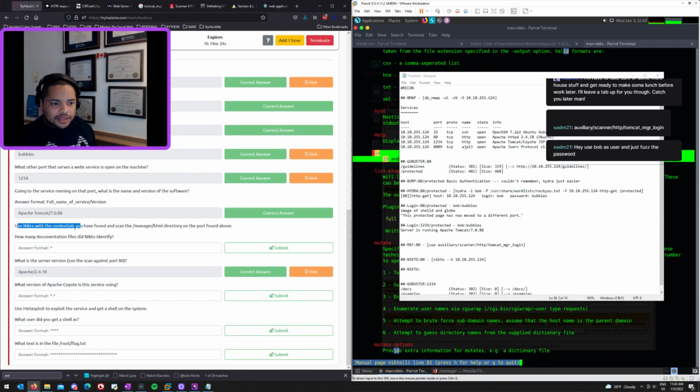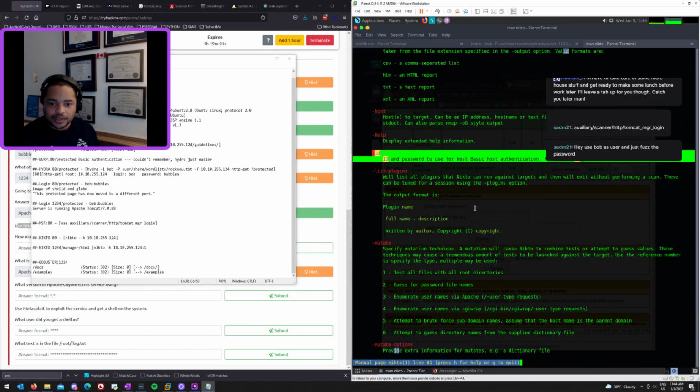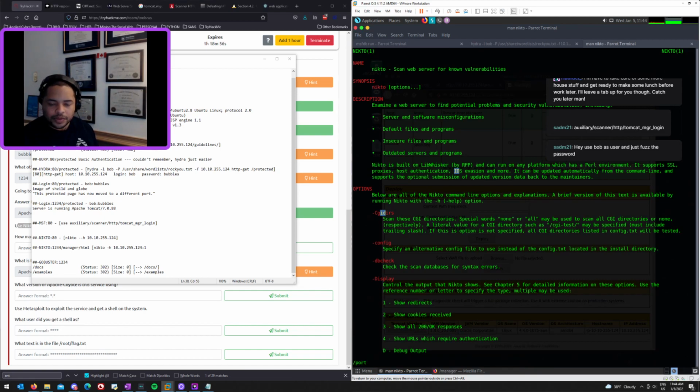What did they want me to run it against? On a manager HTML directory on a port you found above. Okay, so I'm assuming they mean 1, 2, 3, so we're going to do manager HTML, Nikto tag h 10.10.255.124. I got to double check to make sure that port is noted like that. Port.